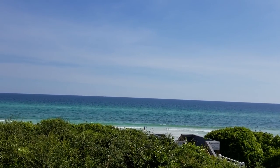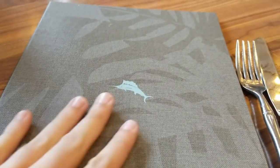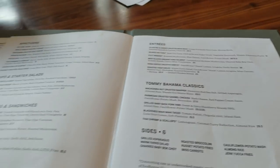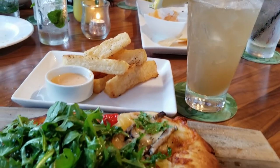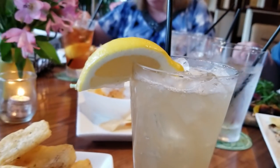So, the update. Went to dinner at Tommy Bahama, which was a lot of fun. It was a nice place. Prices were what you would expect them to be at that place and in that area. Had some delicious jerk yuca fries. They were so good, and a nice little flatbread pizza sort of thing. I don't know, it was on the vegetarian menu. One of the most delicious Long Island iced teas I have ever had.